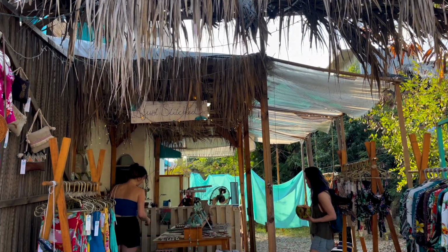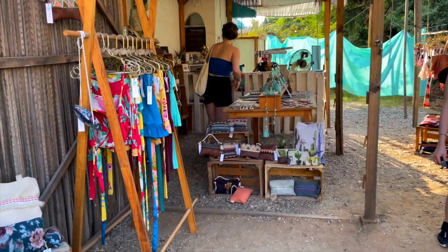In terms of shopping, pretty much everything in Puerto Escondido is a lot cheaper than you'll find in the US or Canada, except for the clothes. So just keep that in mind. I did have a day though where I was just like, I want to treat myself and I want to go into these shops and see what it is. I didn't even know if I was going to buy anything.